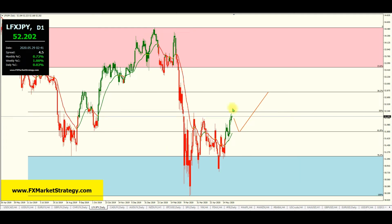Japanese yen did break to the upside as expected last week, and as we discussed, and you can see it was going in a range right here, very clear. Once this range was broken, it was explosive. It did fly up so fast.